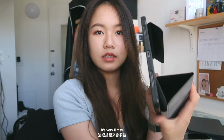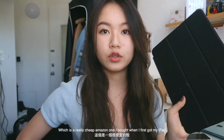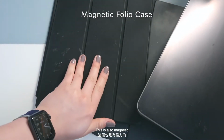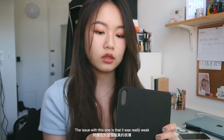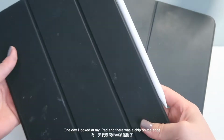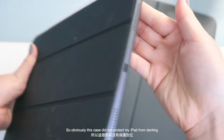The only issue with this one is that because it's not magnetic over here, it's very flimsy. It doesn't stick onto the iPad, and sometimes it just falls apart. Before I had this one, I had a really cheap Amazon one that I first got when I bought my iPad. This is also magnetic. You can just slide it here. The issue with this one is that it was really weak. I really felt like my iPad was gonna break and I had to take care of it. This case did not protect my iPad at all. I don't know how I did it, but one day I looked at my iPad and there was a chip on the edge, so obviously this case did not protect my iPad from denting.